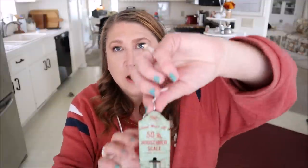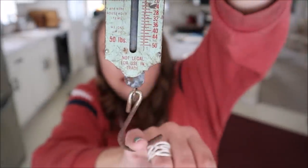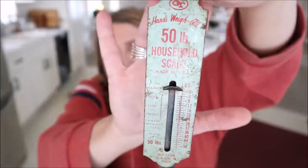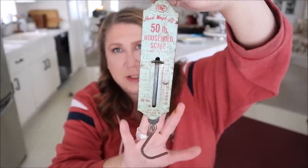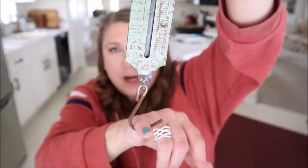And then this next item is super cool, too. It says 50-pound household scale. It looks like this, and it's got a little hook on the end, so you can weigh your things when you hang it. Isn't that cool? I gotta find a place to hang this in my kitchen. I think this would be so fun. I was actually thinking, I wonder if it would work as a banana hook.